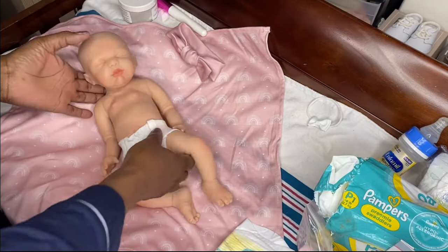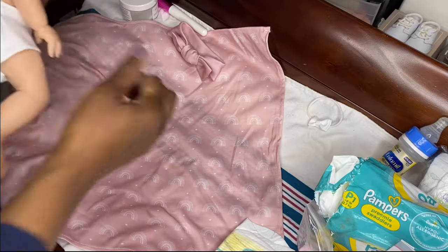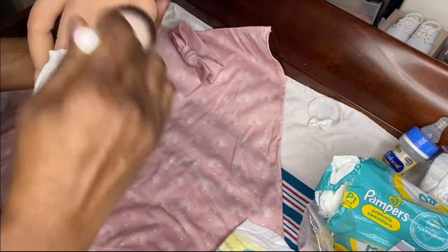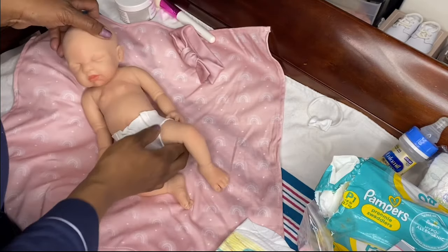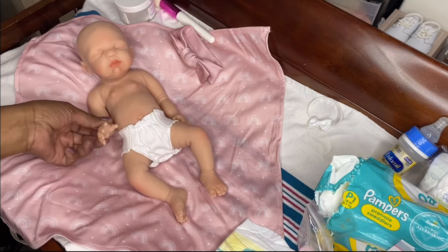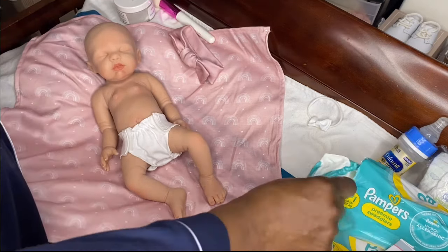And I think she is very realistically sculpted and everything. I do like how she's sculpted. I like her little size. Like I said, the silicone is not the squishy silicone, but it's soft. It is silicone. She looks realistic. Her little hands and feet and everything. Her face. So I wanted to just try out something different.